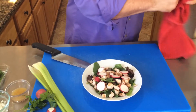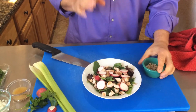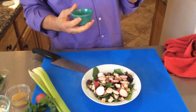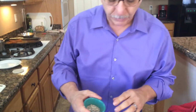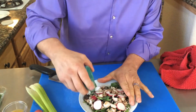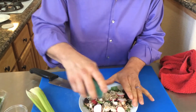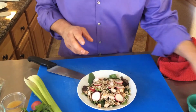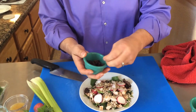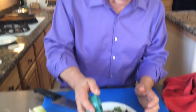And then we're going to put in some sunflower seeds. Now, sunflower seeds are great as far as vitamin E. 2 tablespoons of sunflower seeds will give you the same amount as half of the vitamin E that's necessary for you on a daily basis. Put that on there. Raisins are great. Low fat, low cholesterol, and they are amazing. I love raisins.